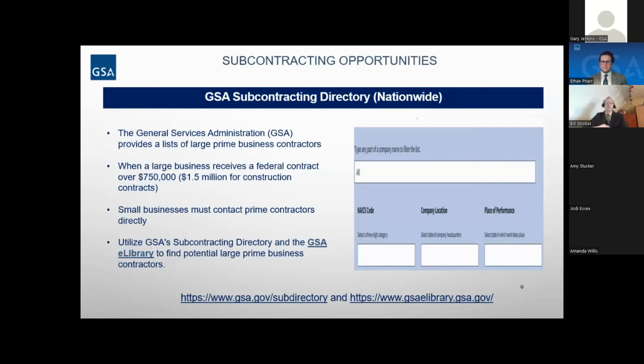So, continuing on with subcontracting. GSA maintains a list of our large prime contractors who have received federal contracts over $750,000 for products and services, or $1.5 million for construction contracts. Each of these contracts may provide subcontracting opportunities. As a large or small business, these subcontracting opportunities can open up doors and lead to more networking and outreach.